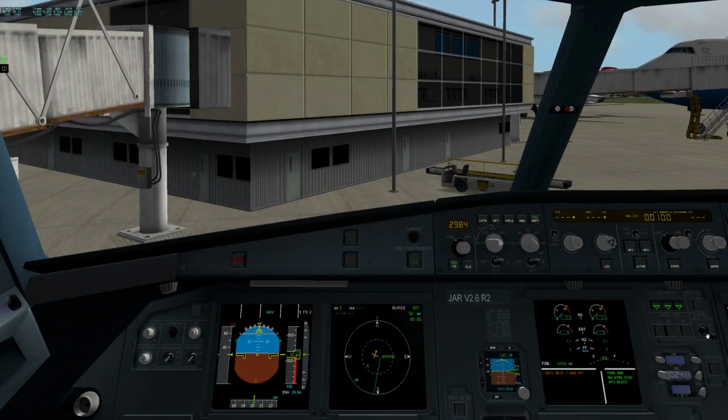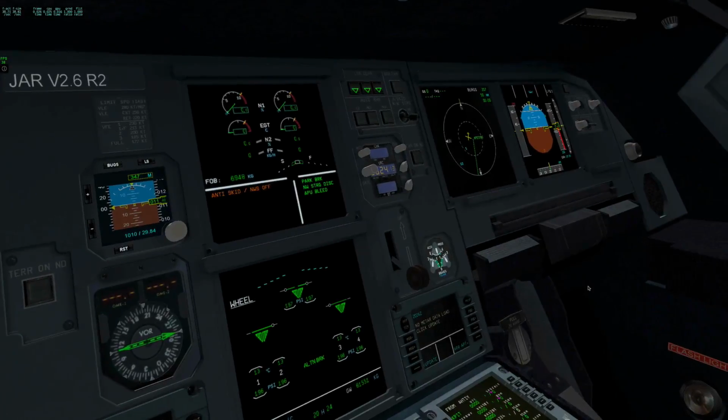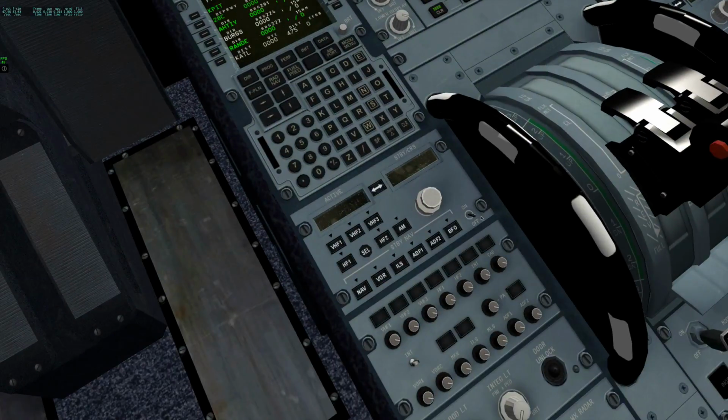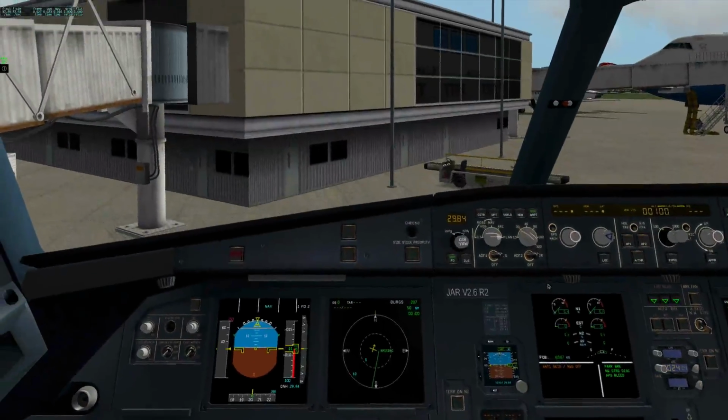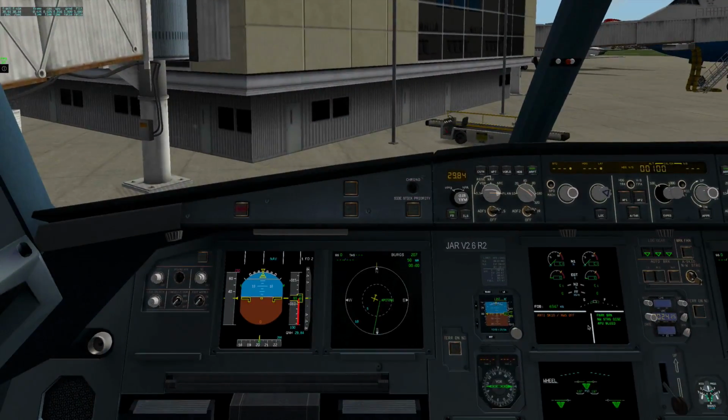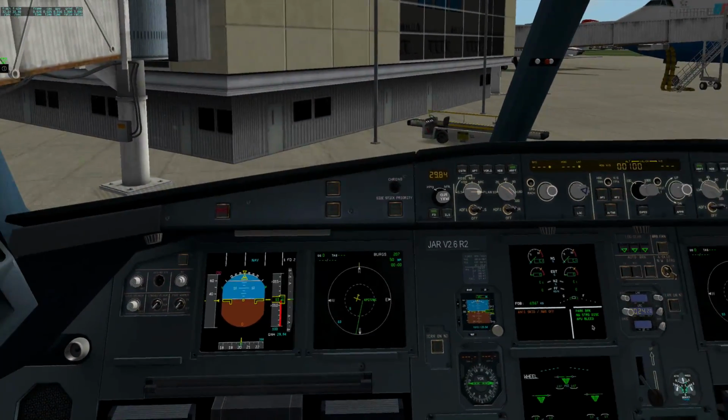Turn that off. That's the no skid. I think that's what it stands for. Anyway, nose wheel steering off. Turn on our radios and get some lighting going here. Yep, looks better.